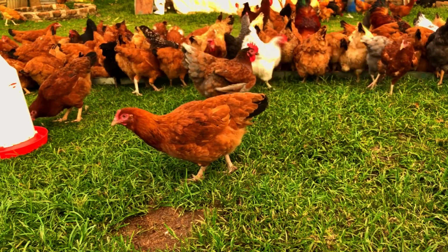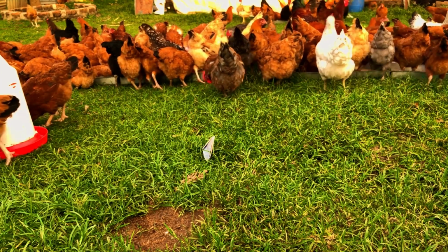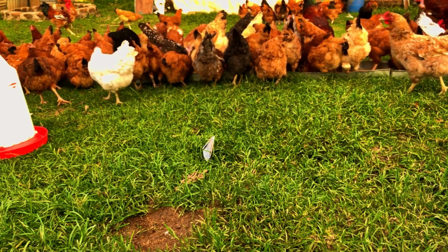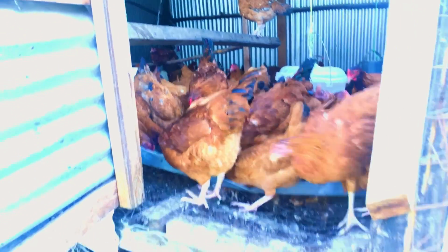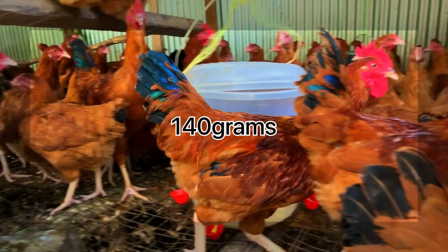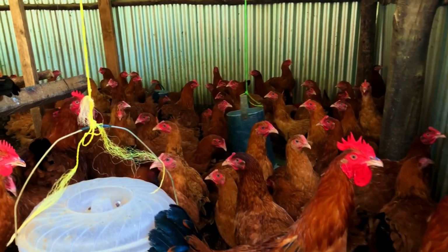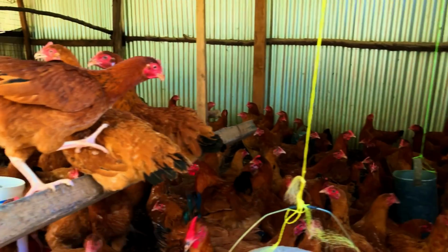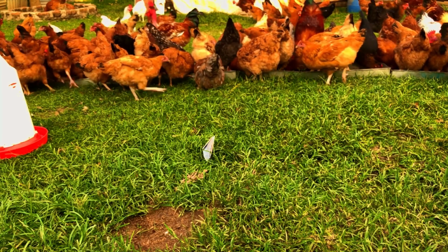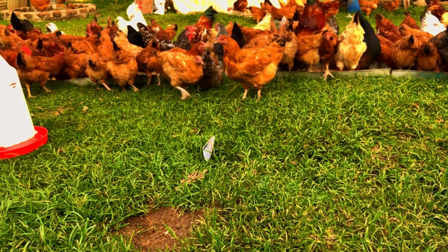Okay, so I'll start with how you can use these methods, so you can compare and choose your own. I will start with the commercial feeds. When you buy commercial feeds, every chicken will need to consume 140 grams. Those are for the laying hens, I've used just an example for the laying hens. That means that to produce one egg, a chicken will eat 9.8 Kenyan shillings or 0.098 USD worth of feed. Okay, that is for the commercial feeds.